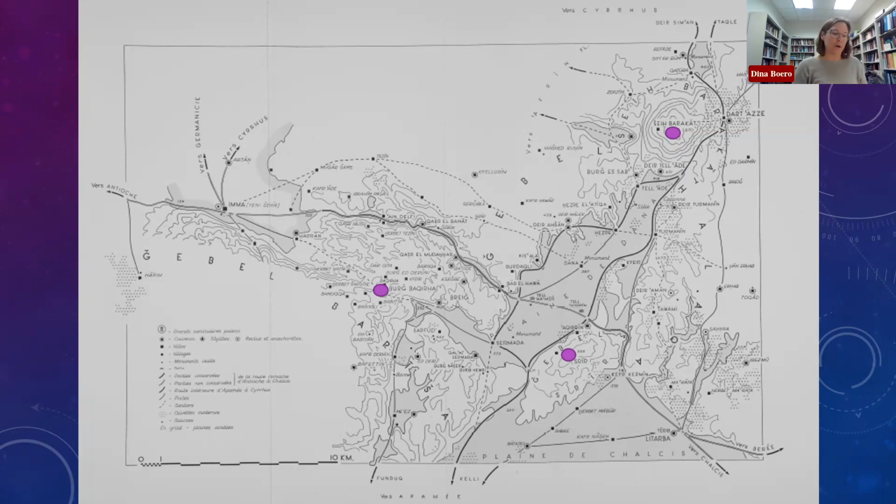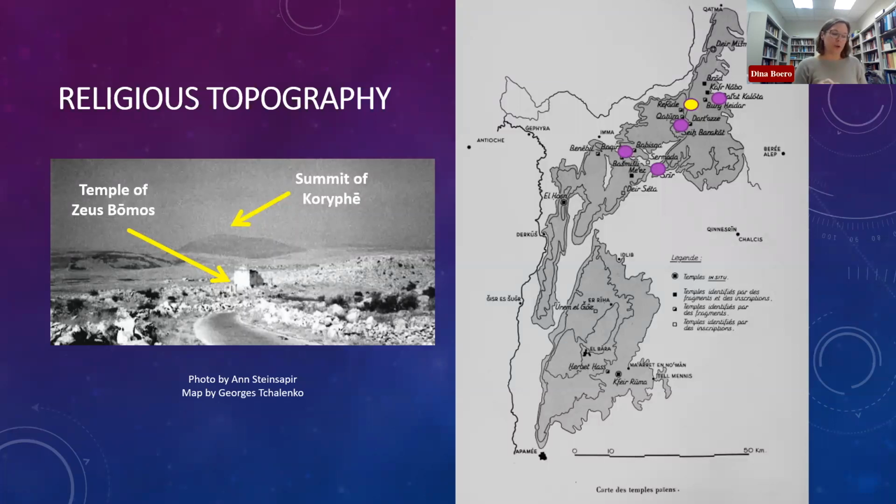In particular, the summit of Coryphae could be seen from all directions. Furthermore, these temples were in visual relationship with each other. So the temples of Zeus Turbarakos at Sarir and Zeus Bomos stood in direct line with Coryphae. And I like this photo of the temple of Zeus Bomos because it shows how the temple acted almost like a pointer to the ancient volcano on which the temple at Coryphae stood. Thus, the position of these temples on high points established a visual vocabulary that people would know for centuries. So this was the situation in the 2nd and 3rd centuries, but what about the state of these temples in the 4th and early 5th century?